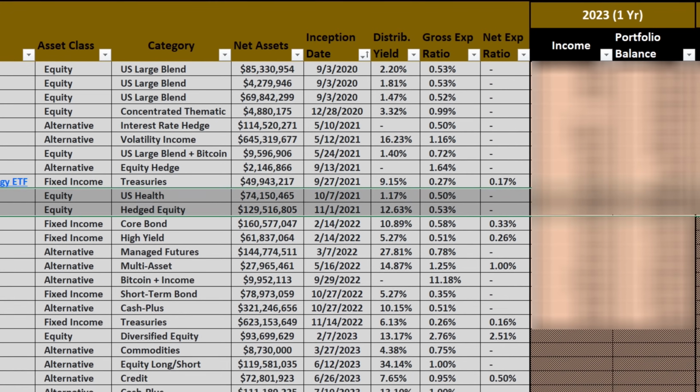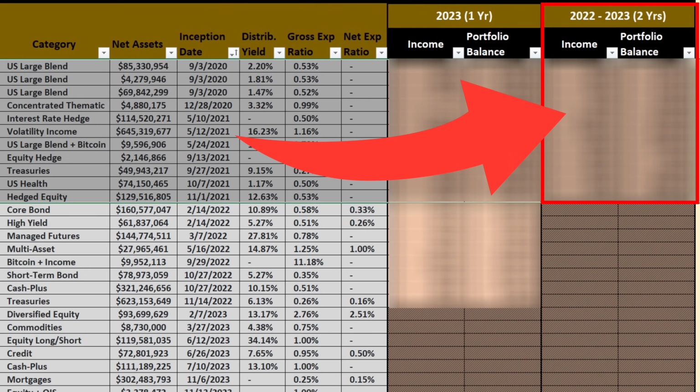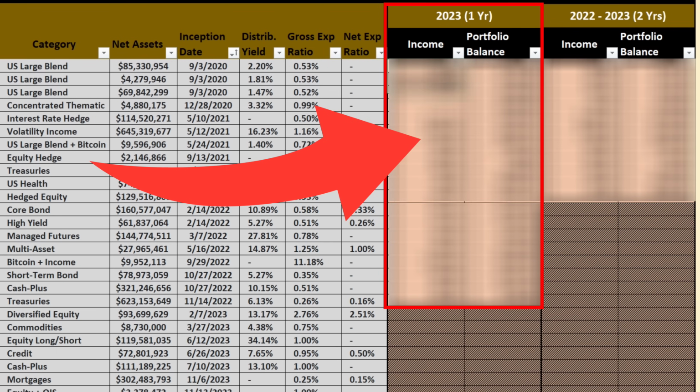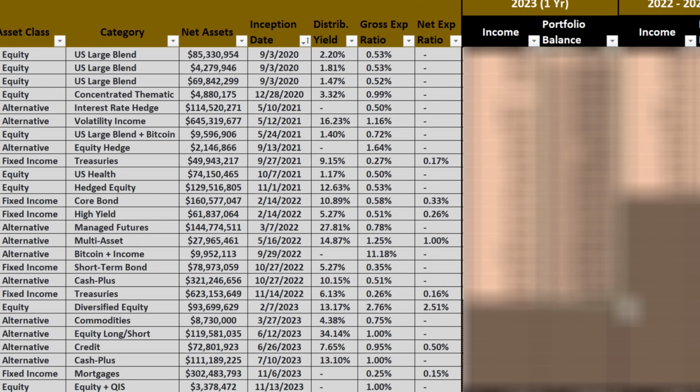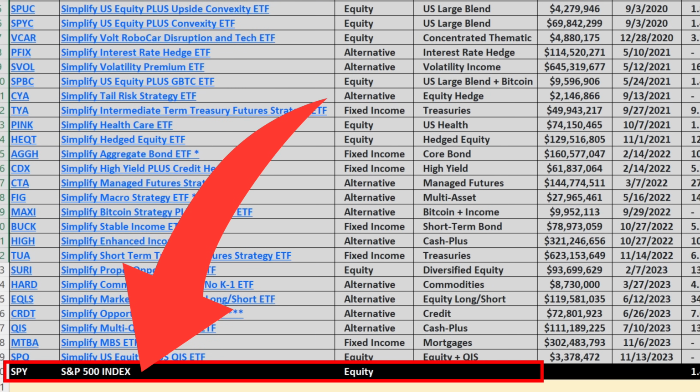And essentially what we tried to do is, for the ETFs that we could, and I believe there were 11 of them, we had a full 2-year history. So we tracked that for both income and for portfolio balance. And then in total, we had 19 different Simplify ETFs that had at least a 1-year history, so we tested all of those. And like I've done in the past now, I included the S&P 500 just to see how all of these different Simplify ETFs track against the S&P 500.